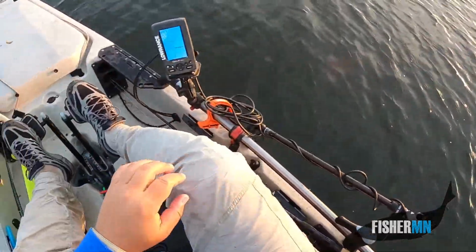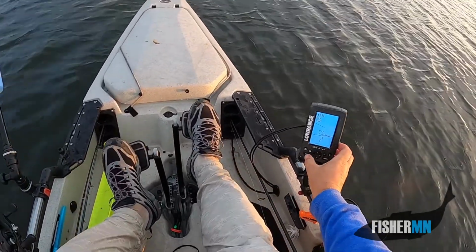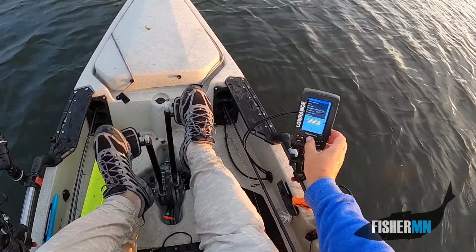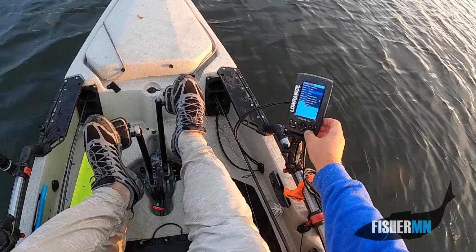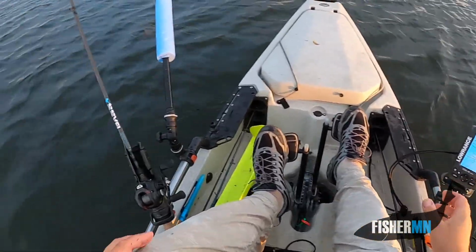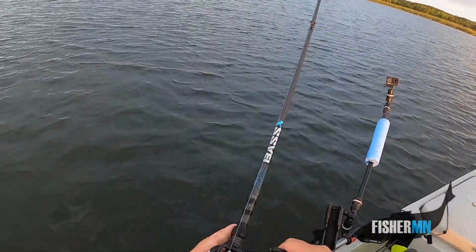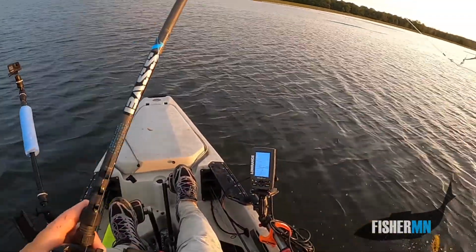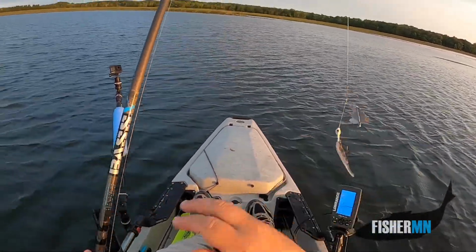I was out here at about 6 o'clock, and that completes the 100 inches. Let's see how long it took. Let's check the time here. 7:27. So it took about an hour and a half to get 100 inches of bass in the boat. Awesome.